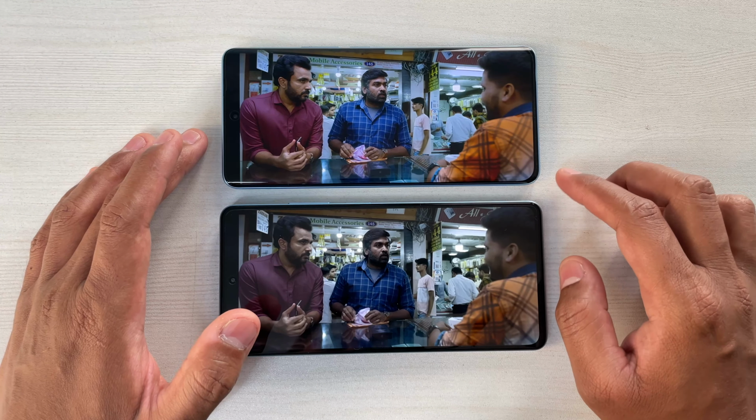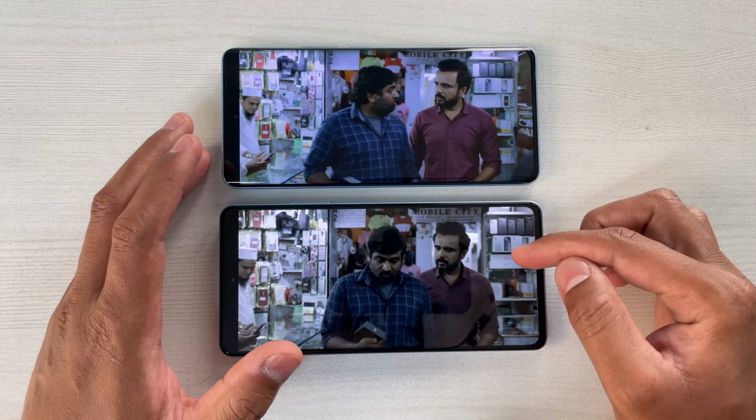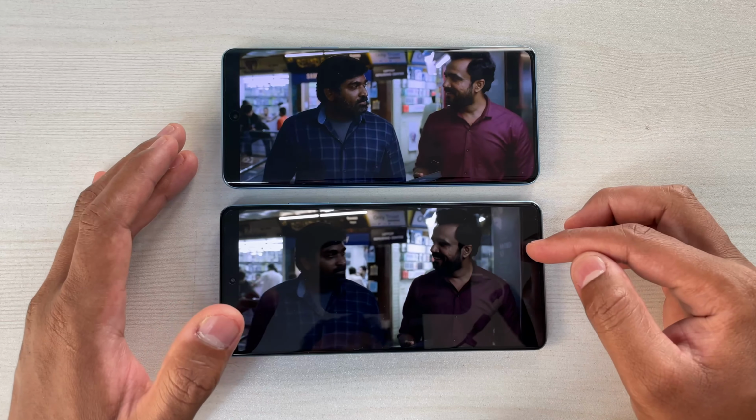But if you like to watch natural colors, not boosted or oversaturated colors, then you will love watching this one as well. So in terms of display, both are actually really good, but yes, in terms of outdoor visibility and in terms of color reproduction, this one, Realme 10 Pro Plus is actually doing better, but this one is also not bad according to me.